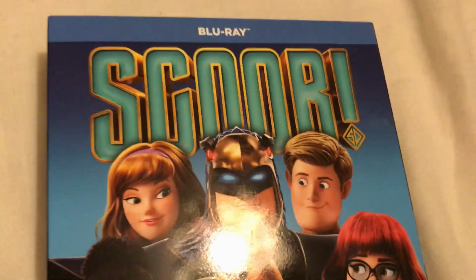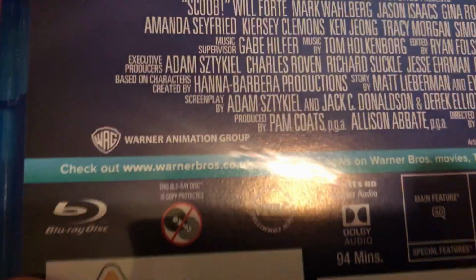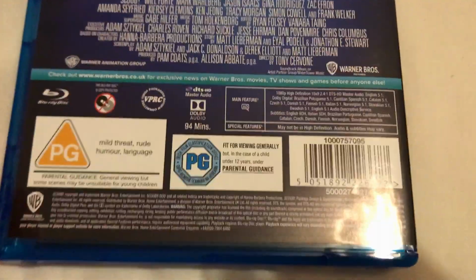Next one is Scoob, which was originally supposed to be a comeback of Hanna-Barbera, and it is. It was originally supposed to set up a Hanna-Barbera cinematic universe, but it failed to do so, apparently. Warner Brothers Home Entertainment released it, I think it was September 28th. This is also another film from Warner Animation Group. I've got almost all of the Warner Animation Group films now. I just need to get Storks, and then I would have all of them. I don't know if I'll buy it yet, but I'll see.